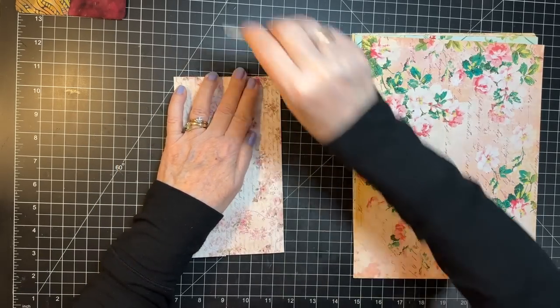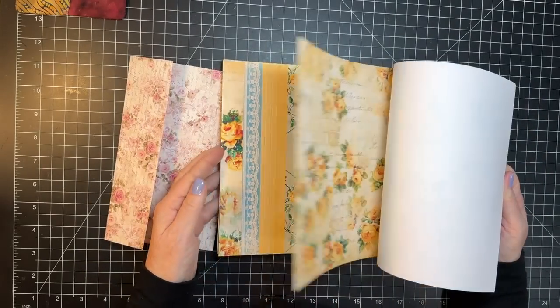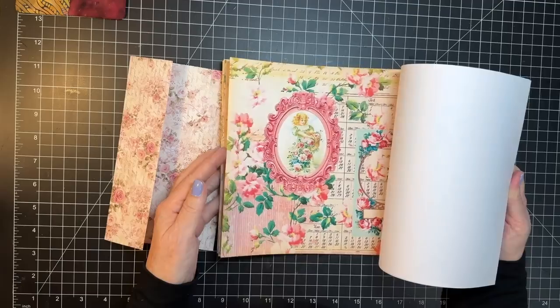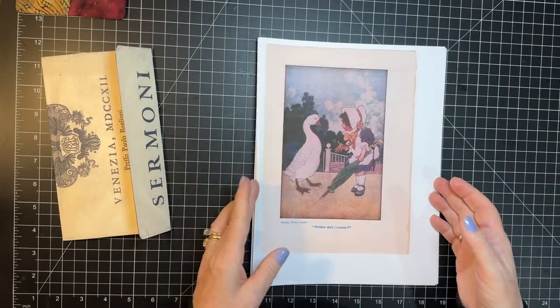Anyway, and I've got some papers. This is from the Junk Journal Studio. These are from her All Things Roses kit, and I thought those would be fun for this one. But we're going to play with these today since I just got them in my shop.